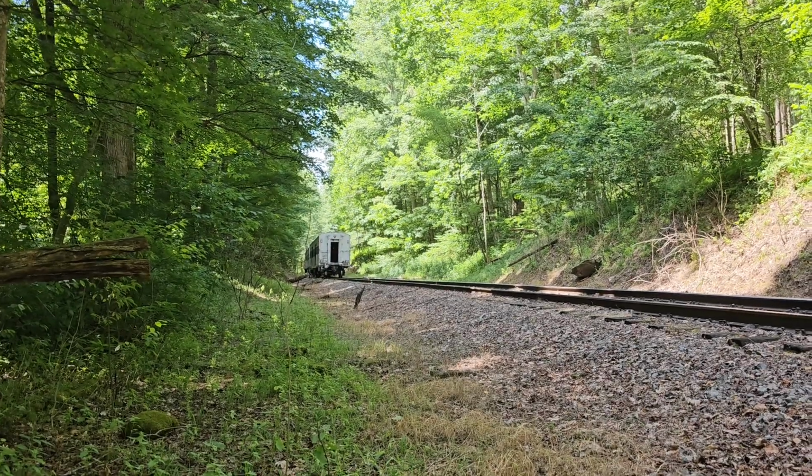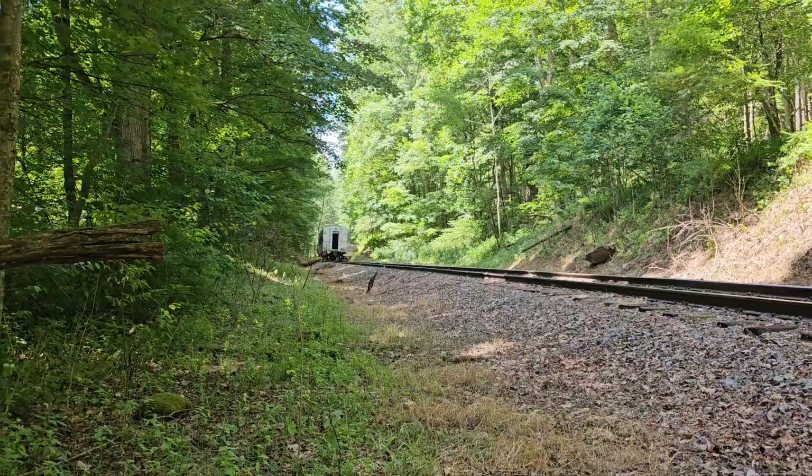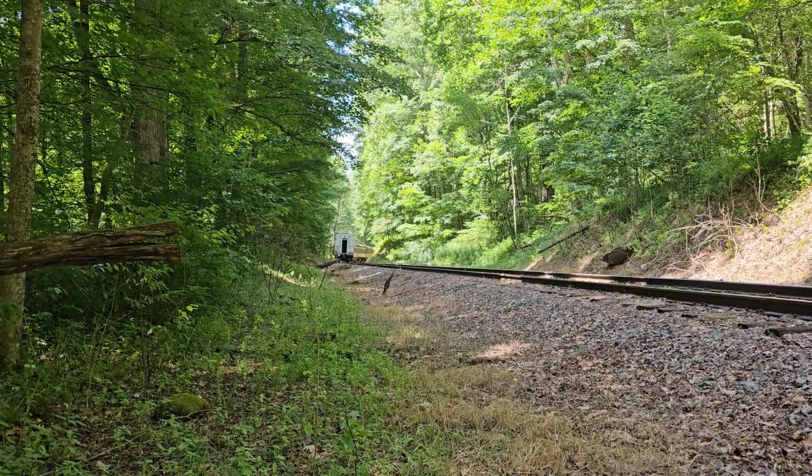There she goes. I thought it was a fun little adventure getting to see that train come up the tracks.